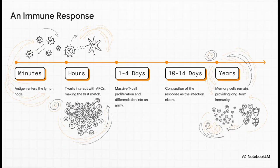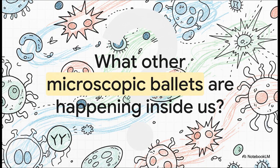So let's just recap this entire ballet. It all starts within minutes as the antigen arrives in the lymph node. Within a few hours, the T cells make that first crucial match. Then, over the next 1 to 4 days, a massive army is built from scratch. By about 2 weeks, the war is won and the army contracts. But for years, sometimes for an entire lifetime, a few of those crucial cells remain. And these are the memory cells.